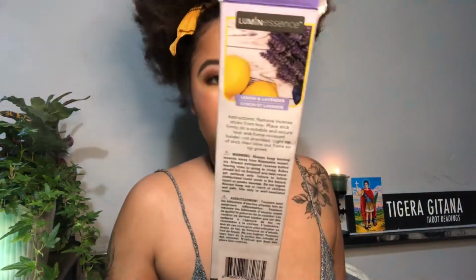I finished this, the luminescence. This is from the Dollar Tree. This is the lavender lemon incense. I usually burn this in the house, like in the kitchen while I was cooking or something. It's just a really nice smell. It's not a spiritual incense. It's just a nice smelling incense if you're at the Dollar Tree and you want to grab it. I like that one. I haven't tried the other one still, so there is that. But that one is just really light.